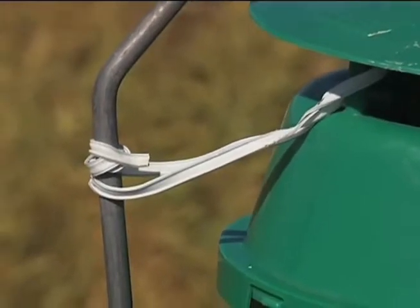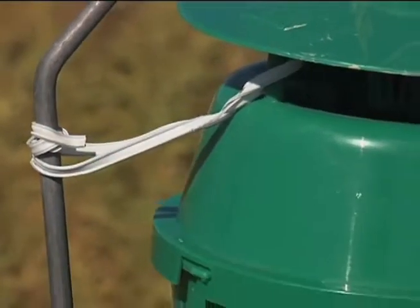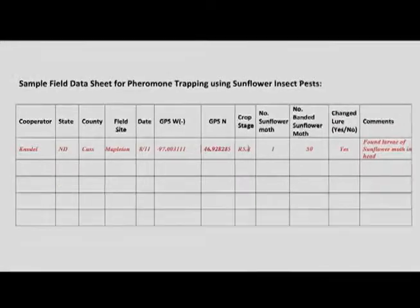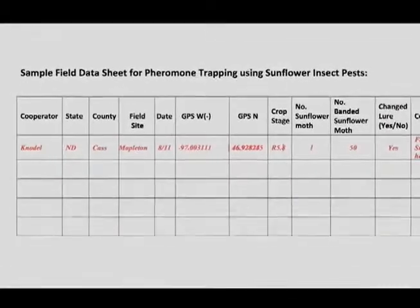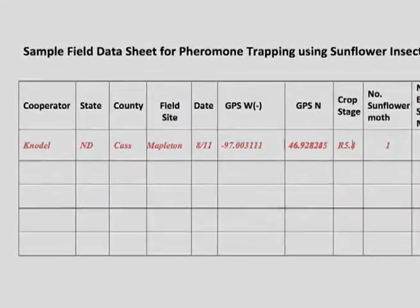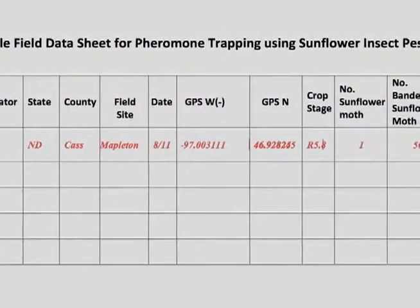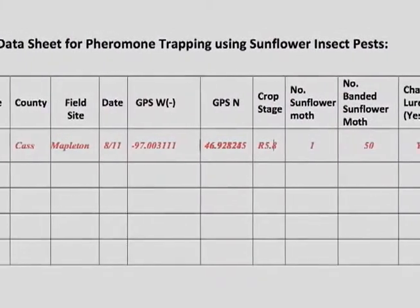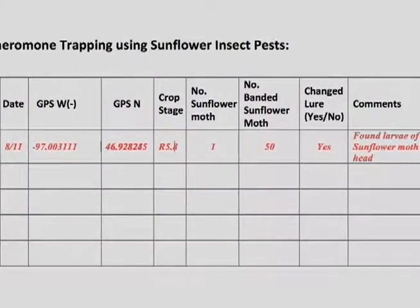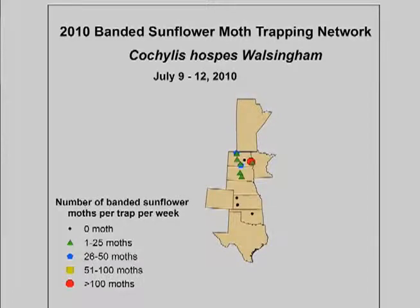When you're setting up the bertha armyworm pheromone trap, be sure you put a little tie here to fasten it to the post so the trap does not swing in the wind. Information to record during each visit is shown in the sample field data sheet for pheromone trapping. Trap catches can also be graphed over time to easily show seasonal and year-to-year trends. Trap data from pheromone trapping networks can be mapped geographically using GPS coordinates illustrating pest populations across regions, as shown in the banded sunflower moth map.